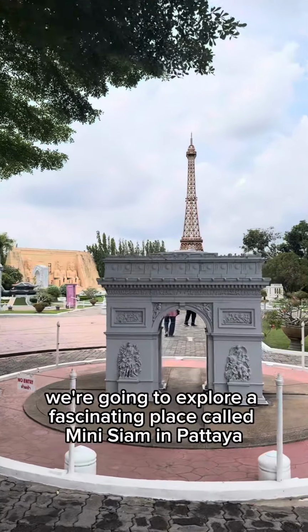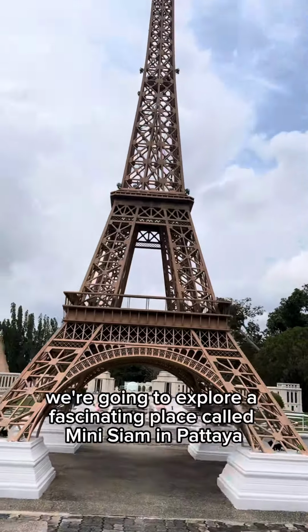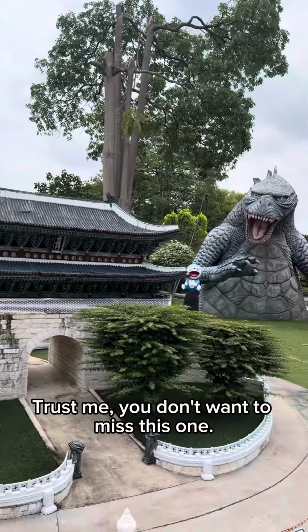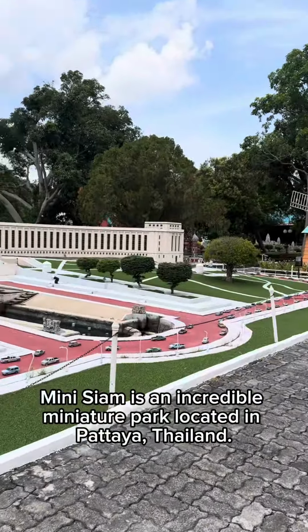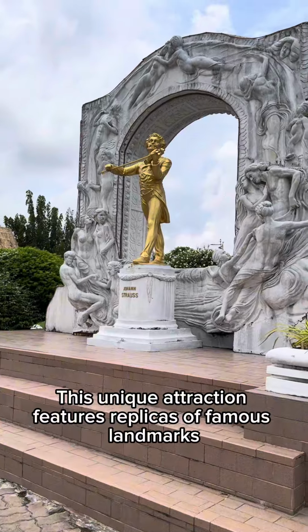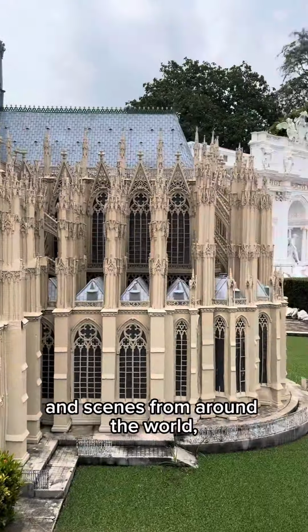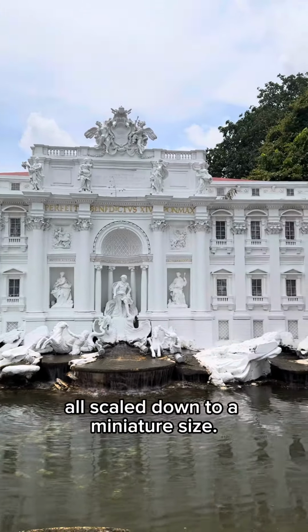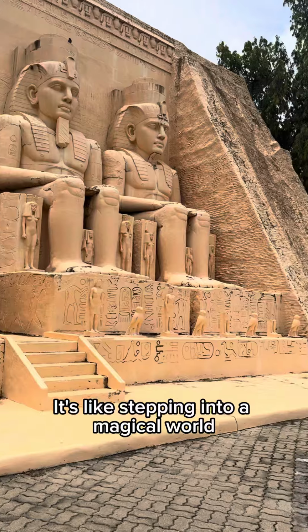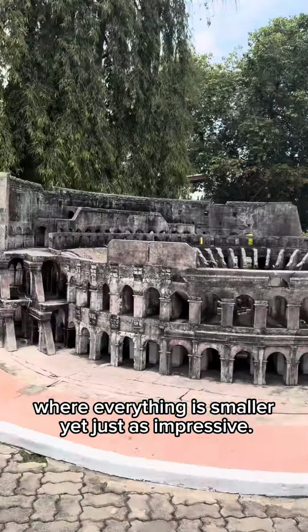Today, we're going to explore a fascinating place called Mini Siam in Pattaya. Trust me, you don't want to miss this one. Mini Siam is an incredible miniature park located in Pattaya, Thailand. This unique attraction features replicas of famous landmarks and scenes from around the world, all scaled down to a miniature size. It's like stepping into a magical world, where everything is smaller yet just as impressive.